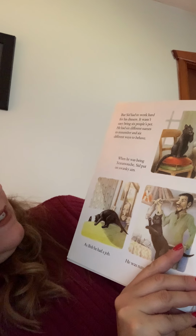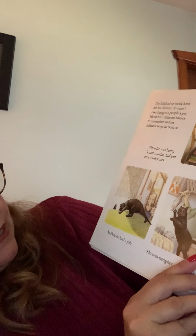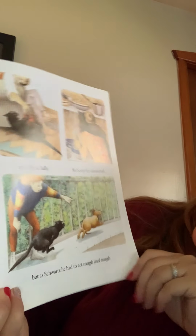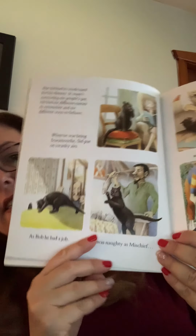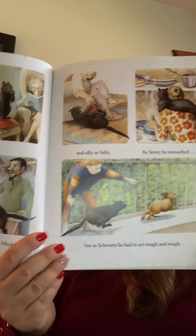When he was being Scaramucci, Sid put on cranky airs. As Bob, he had a job. He was naughty as mischief. And silly as Sally. As Sooty, he smooched, but as Swartz, he had to act rough and tough. So as Sid went to these different houses, everybody had a different name for Sid.